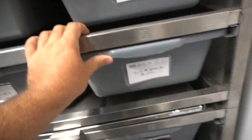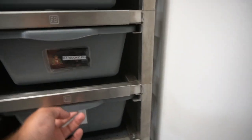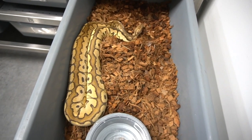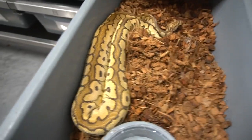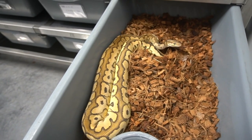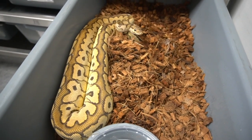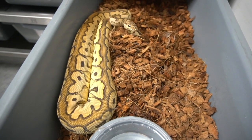What else is cool in here? I mean, this whole rack is really nice stuff. Here's a good one. This is one that we hatched out last year. I've shown her off in the videos before. This is Black Pastel Orange Dream Spot Nose Clown. Super happy with the way this thing's aging. Like I was telling you earlier, I'm really excited to see the Super Orange Dream Black Pastel Cypress Spot Nose Clown. This will be the base that I use to make it with. I mean, still super long odds, but could be some insane looking animals out of that clutch.